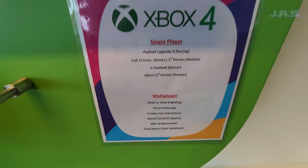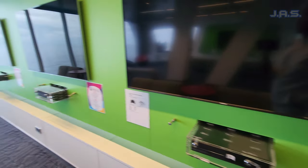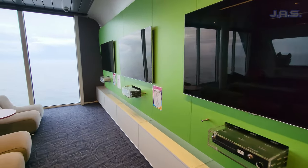The funny thing is they actually have old Xboxes. They have Xbox Ones, like the old black ones, and then they have the One S's. But either way, it's still cool to see this on a cruise ship.